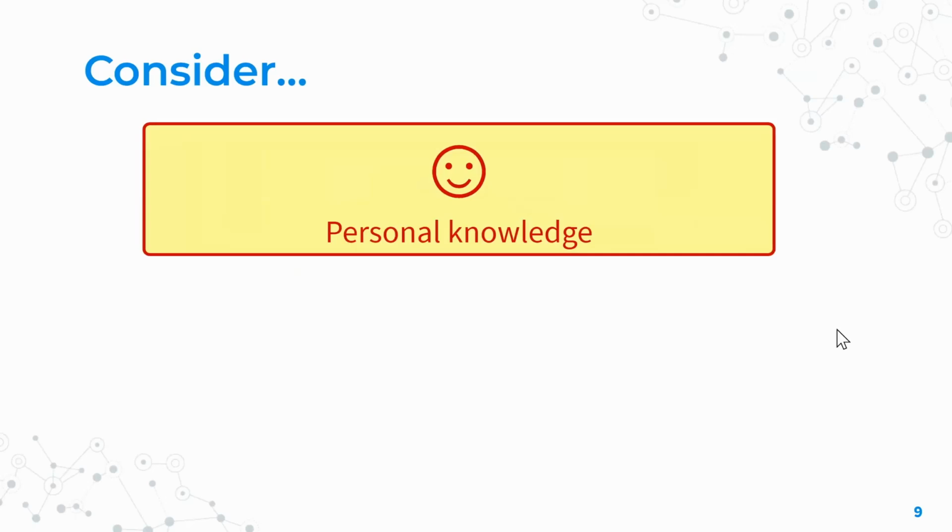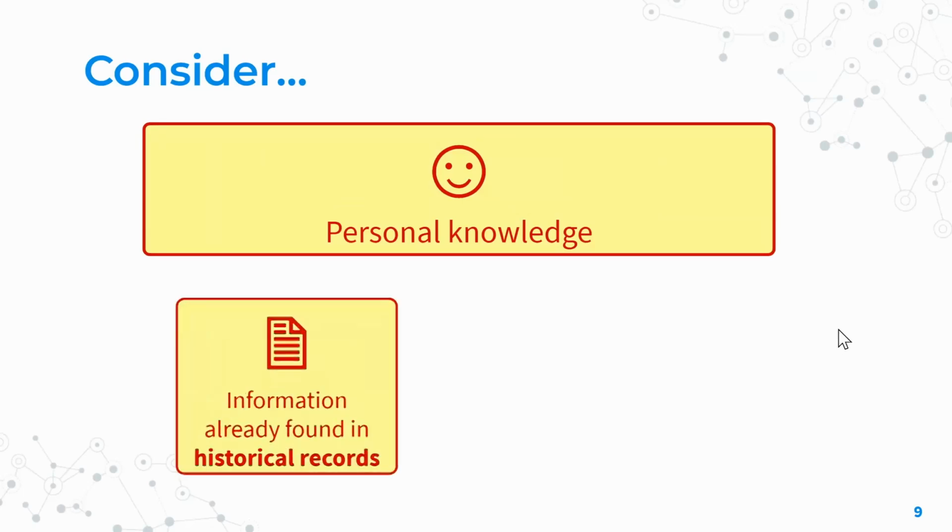One is we can consider personal knowledge, which is especially applicable if you knew the person that you're researching in life, or if you knew somebody who knew them. So for instance, I got a lot of great information about my mother's grandparents, whom I never knew, but obviously she did. So by talking to her about them, I got some great firsthand information that I could not have gotten any other way. So personal knowledge can be a great source of information.